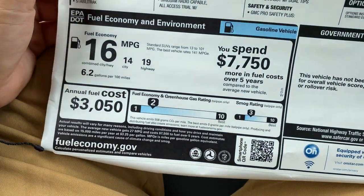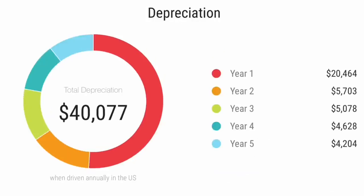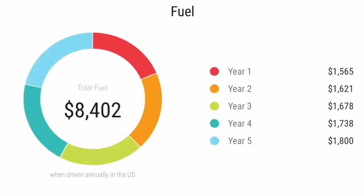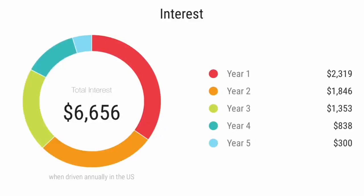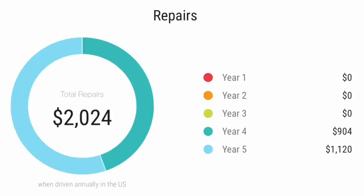As you can see on this graph, this Yukon's 5 years cost to own at a price of $74,341 loss. The depreciation on this Yukon in 5 years is $40,000, with the biggest hit in the first year of purchase. Fees and taxes paid is around $5,800. Fuel paid in 5 years will cost you around $8,400. Insurance will cost you around $6,300, and interest comes at around $6,600. Maintenance, which is the most important factor, will cost you around $4,000. And lastly, repairs will cost you around $2,000.